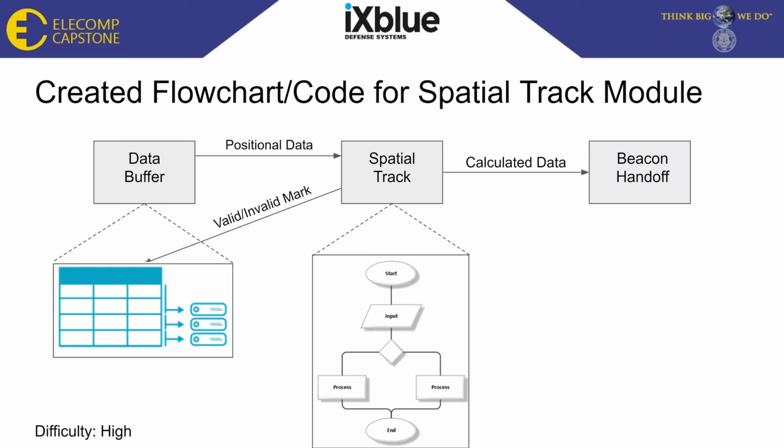This software module also saw a significant redesign in collaboration with Cruz to ensure compatibility with the Pandas data frame that was used in the data buffer. This redesign made it so that valid and invalid marks, as well as speed and direction, could be appended to each individual point in the data frame, instead of simply dealt with internally in the module.